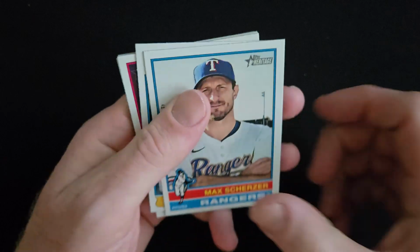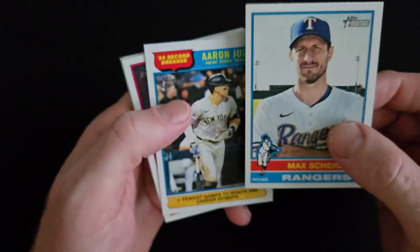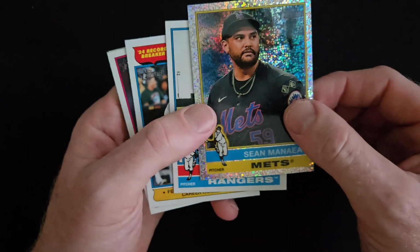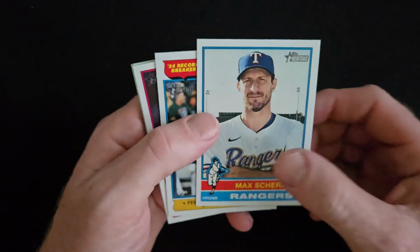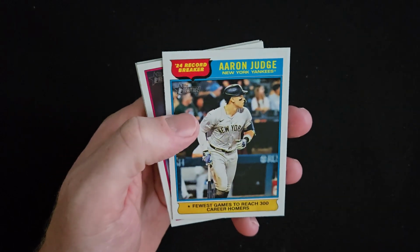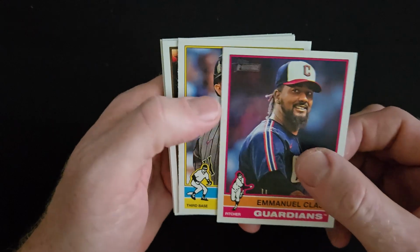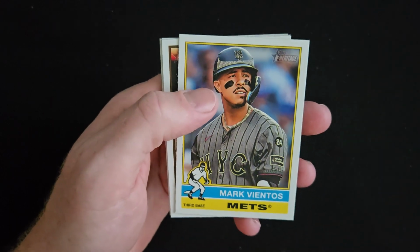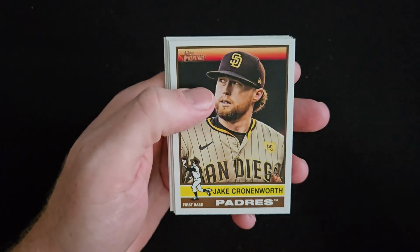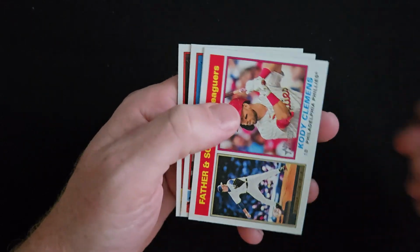Now these are paper stock, right? They feel like 1976. Paper on the front, paper on the back, not very glossy. This prism here is very glossy, but everything else is paper. So, Max Scherzer, Aaron Judge, record breaker. All rise. Emmanuel Clase. Will Judge hit 80 home runs this year? You never know. Mark Vientos. Jake Cronenworth. If you see a variation, let me know.